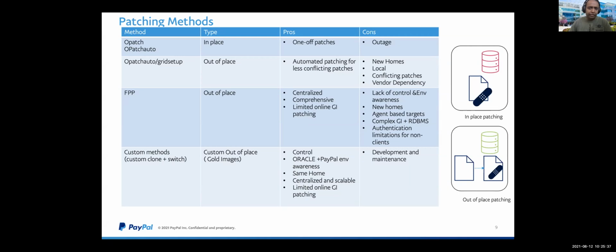So just to summarize, Opatch, every one of us knows what Opatch is. It is the oldest patching, Java-based patching utility Oracle has. All it does is you input a patch directory. It will take the changed files, changed binaries, and place them onto the target software directory.